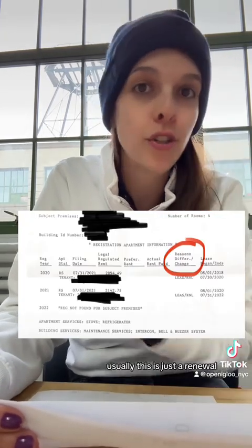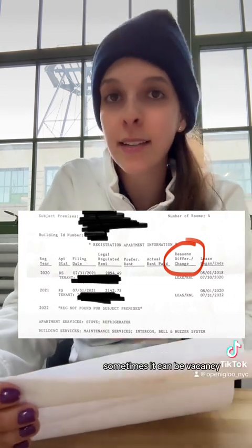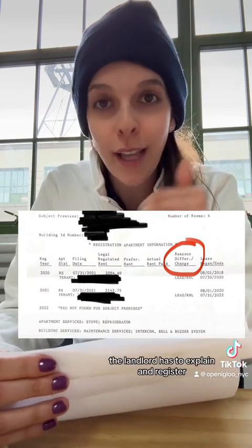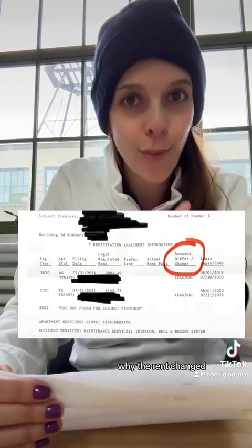Then there's going to be a few other columns, one of which is the reasons or difference for the change. Usually this is just a renewal. Sometimes it can be vacancy. Sometimes there can be capital improvements on the apartment. But essentially the landlord has to explain and register, and it will show in this column why the rent changed. And then the last column will show what the dates were for the lease term.